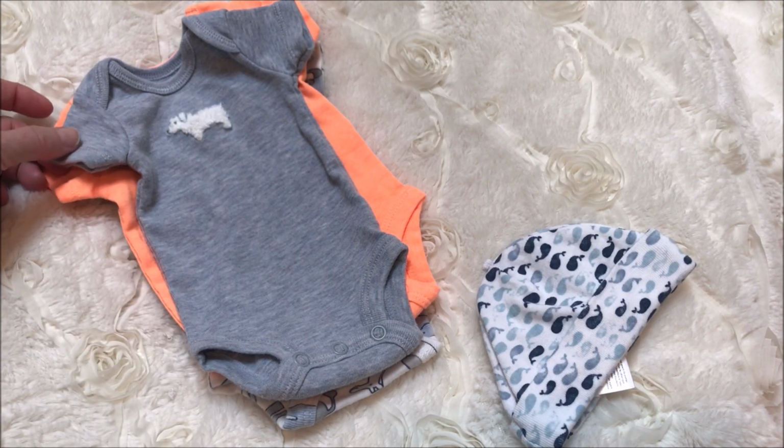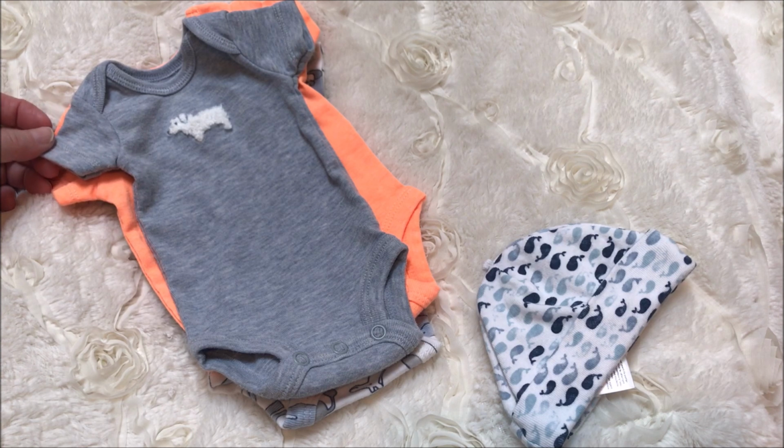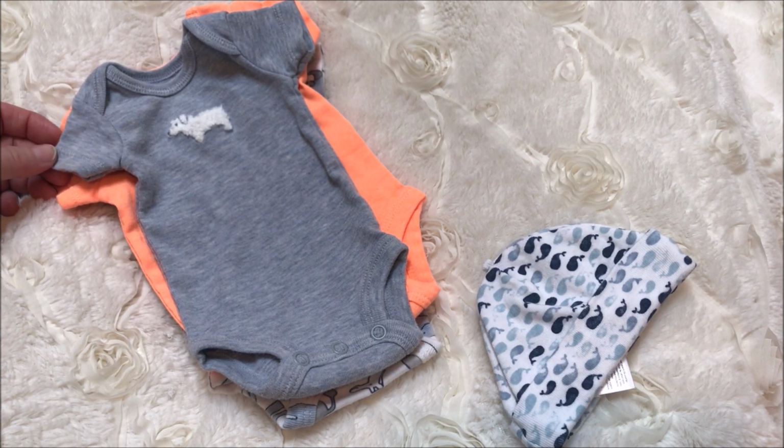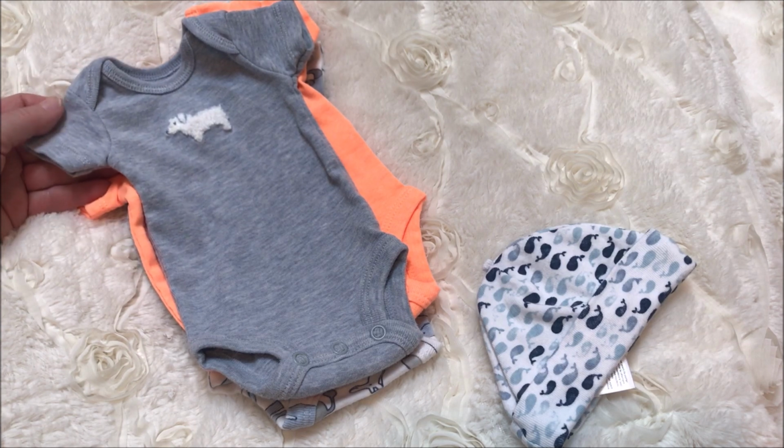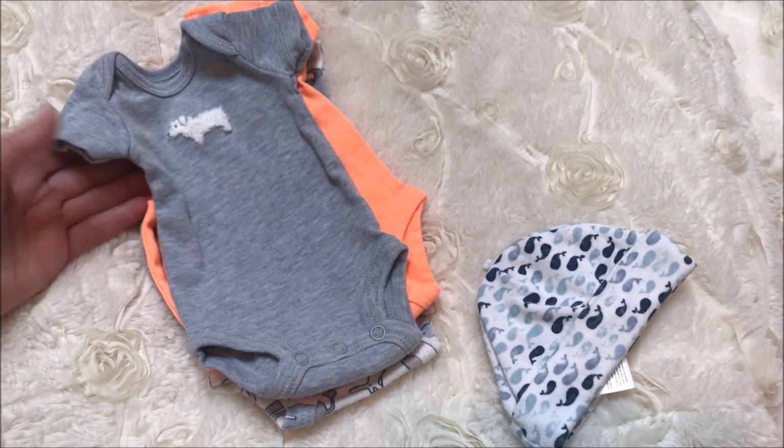And speaking of hunt, guess what? There's another consignment sale coming up, and I'm going to take you along. It's coming up very, very soon, so I hope that you join me. It's a really big one. This one was a relatively small one, but the next one I'm going to is a big one. So I look forward to you joining me there.